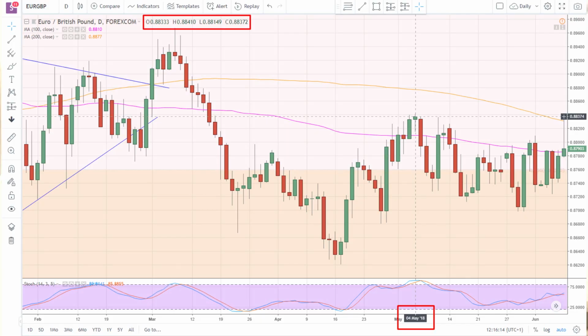And just to drive the point home on the exchange rate, where they say that they can't control the exchange rate, I actually have the chart of the day, which was the 4th of May, for euro pound, which is the other way around, but it doesn't matter. It opened at 88.33 that morning, it closed at 88.37. The high of the day was 88.41 and the low of the day was 88.14. So what that actually means is that the exchange rate moved less than 1 cent that entire day.